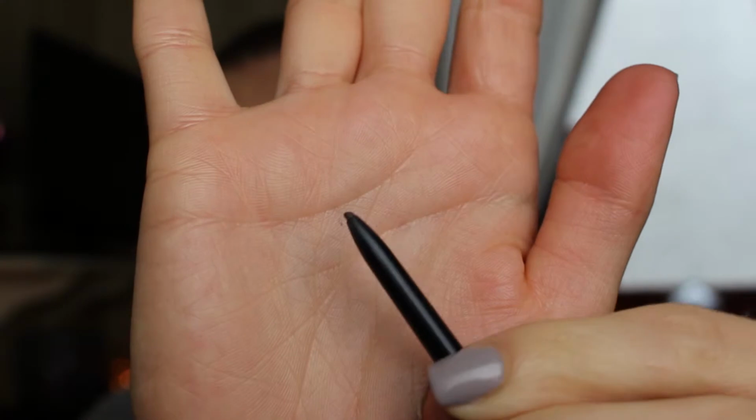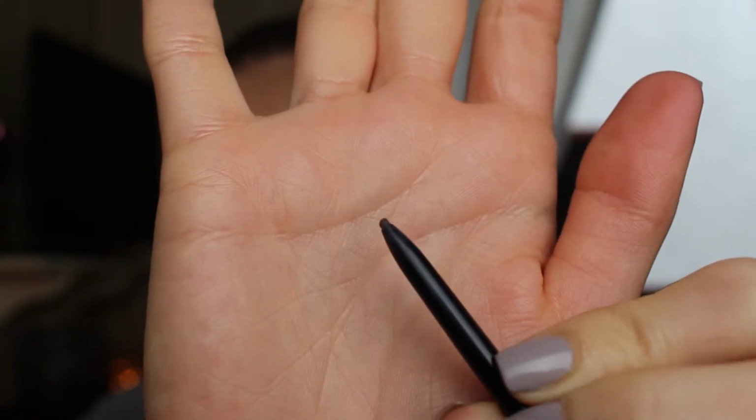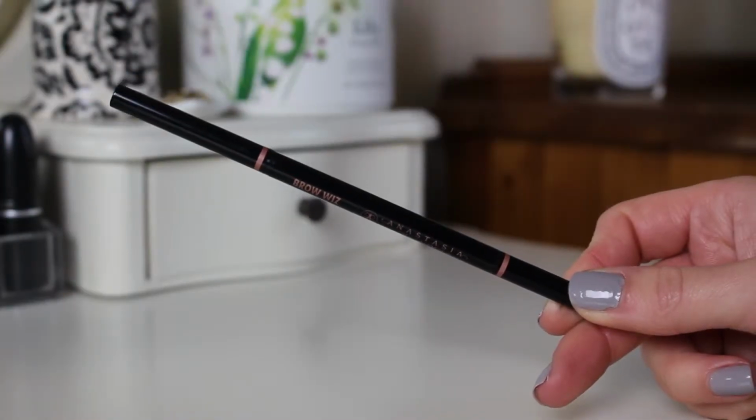Okay, so on to eyebrows, and I'm using the Anastasia Brow Whiz. I've heard so much about the Anastasia Beverly Hills product, and when I was actually in Beverly Hills I didn't get it and I came back and I ended up ordering one. But anyway, I'm really loving using this. It's a really fine nib. Super fine. But it makes it really easy to use because, you know, you've got a lot of control.